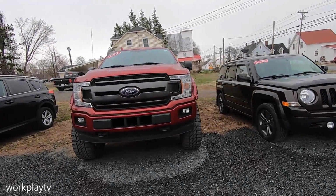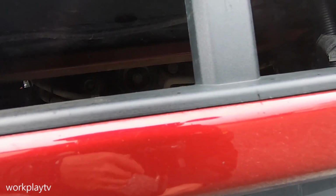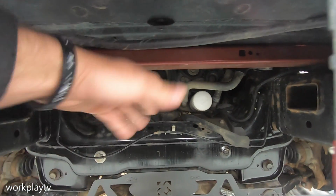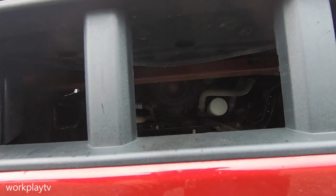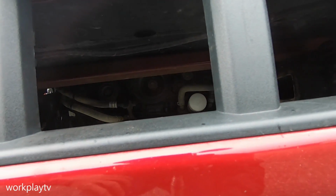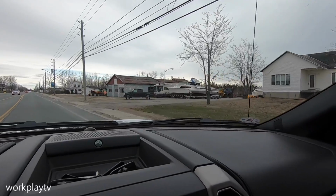Man, he's got some stuff. Like, look at the space here. Look, I can stick my hand all the way in there. There's nothing in the way. I'm used to the big friggin' fans and radiators and stuff in the diesel, but nice little truck.